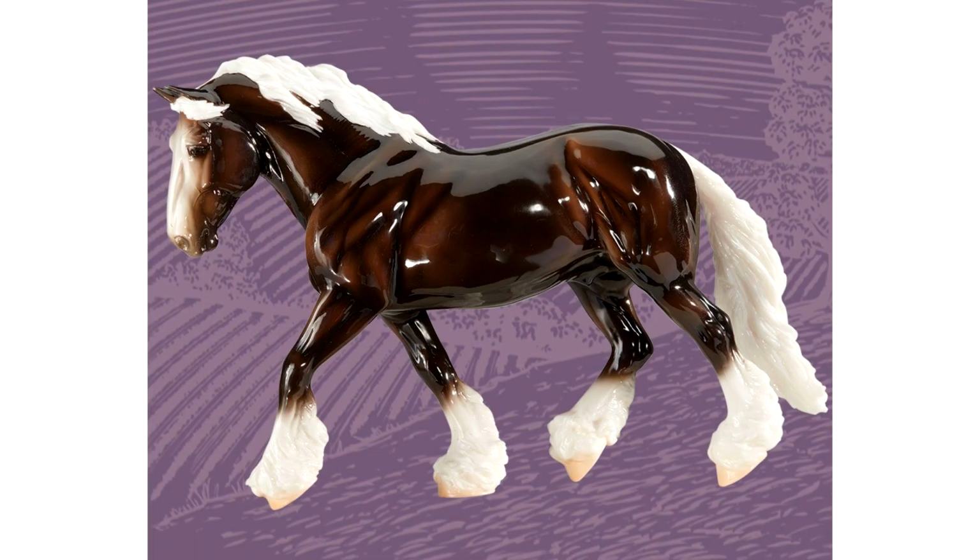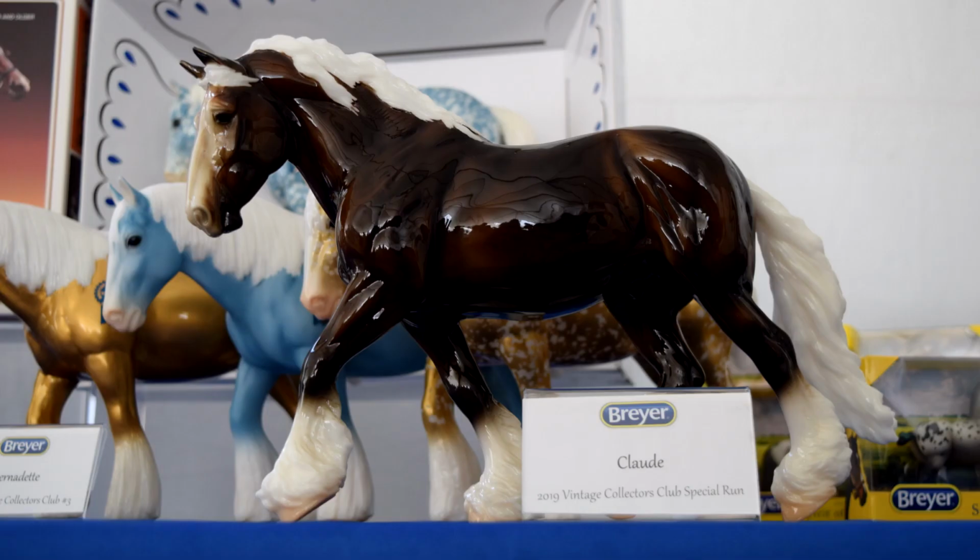First off is the 2019 vintage club model, Claude, or is it Clyde? I'm not really sure. This model is now available for 2019 Collector Club members to purchase. It is a glossy charcoal on the Shannondale mold, which was actually previewed at Breyerfest this year. It's a really stunning model, and I'm sure it's going to end up going for a lot of money on the secondhand market because people love this mold, and this glossy charcoal coloring is beautiful.